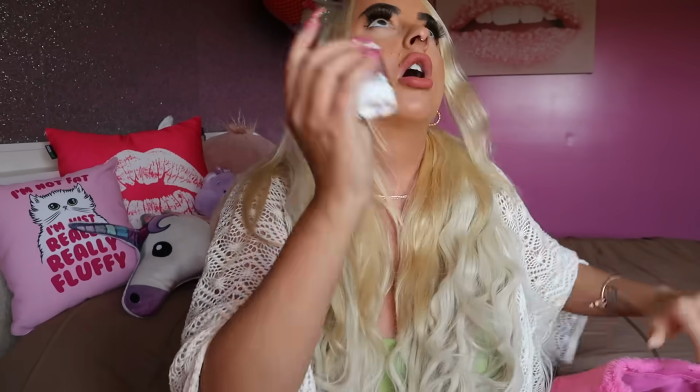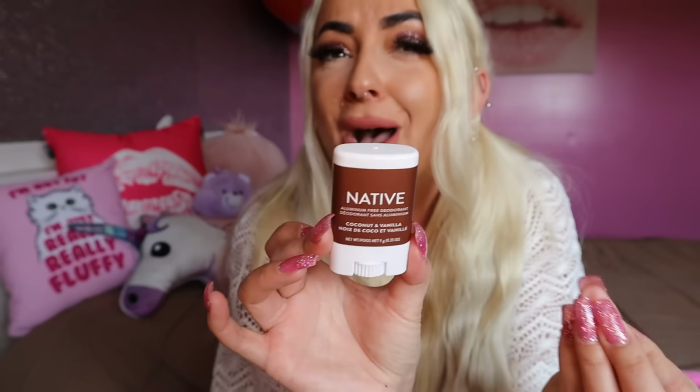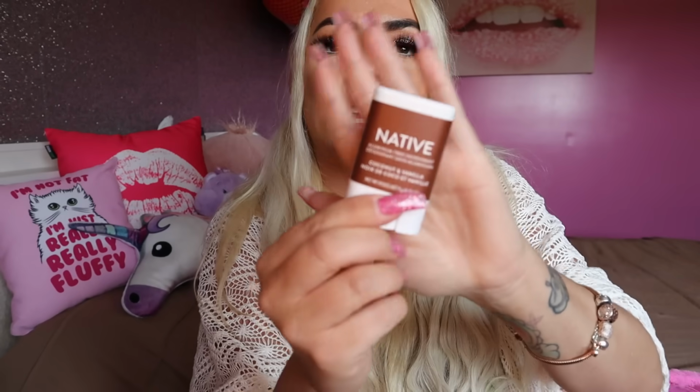Now for my more beauty-esque items, there's this little thing right here. When I saw this travel size deodorant, oh my god, this is the smallest deodorant I've ever found in store. I don't really like the deodorant necessarily that much. It's aluminum free deodorant, coconut and vanilla. It's not the greatest, but it is the smallest, so you don't even notice it in the purse. It's so lightweight. Ugh, it just smells like suntan lotion or something. I just got this at Shoppers in their travel section. I like to smell good, and if I'm sweating, I don't want to be like, I'm sweating.